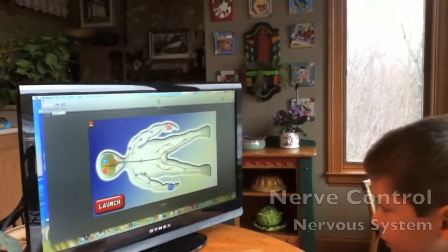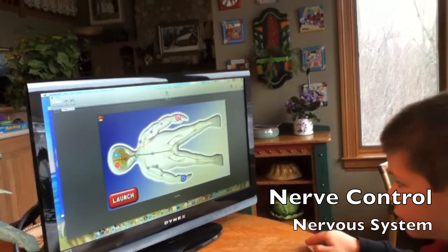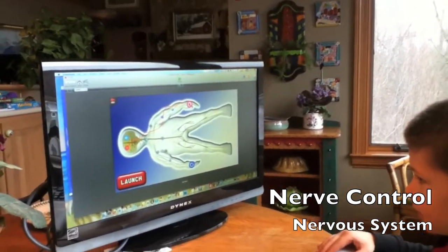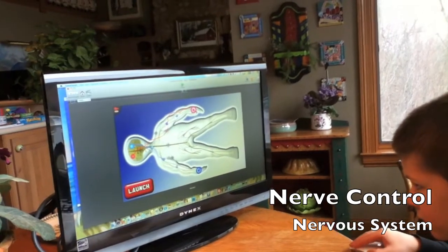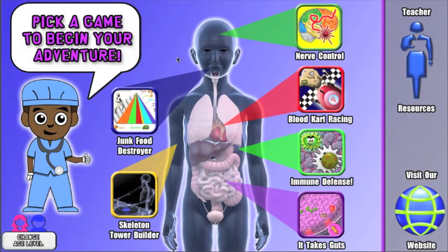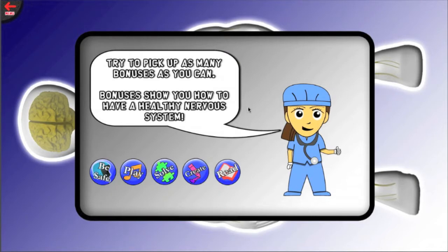Great work! I got neurons in my brain. They make me move, they sense my pain. They send messages when I think. When they don't connect, I go insane. Sing it! I got neurons in my brain. They make me move, they sense my pain. They send messages when I think. When they don't connect, I go insane.